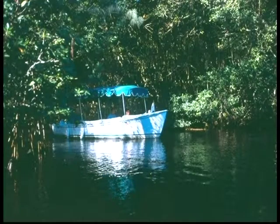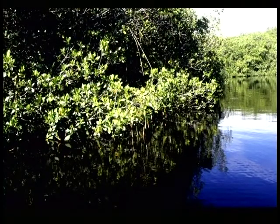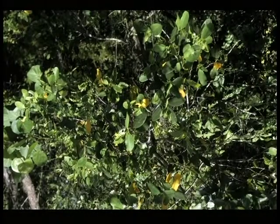One of the things we're going to learn today is the importance of the mangrove trees to the environment. You see them on the right and left of you as we enter the Gordon River. There are over 40 species of mangrove trees in the world. We have three here in Southwest Florida: the red mangrove, which you see on either side of the boat and which you can identify by their prop roots; the black mangrove tree, which generally grows in behind the red; and the white mangrove tree, which grows in behind the black because it is the least salt tolerant.